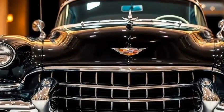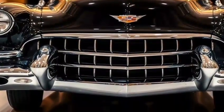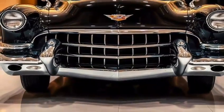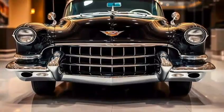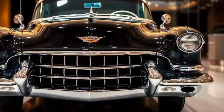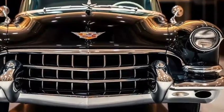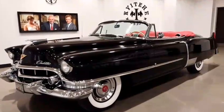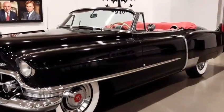Today we're diving into a legendary name that helped shape American luxury on wheels, the 1953 Cadillac Eldorado. The 1953 Cadillac Eldorado was not just another car. It was a symbol of status, class, and innovation. When it debuted, it didn't just aim to transport people, it aimed to make a statement.